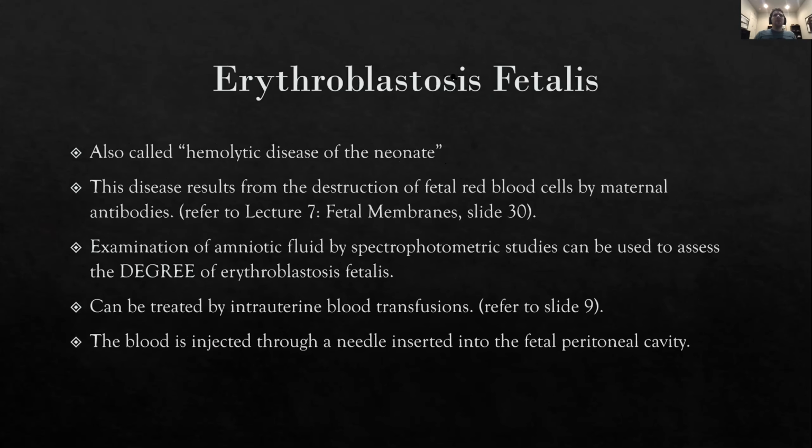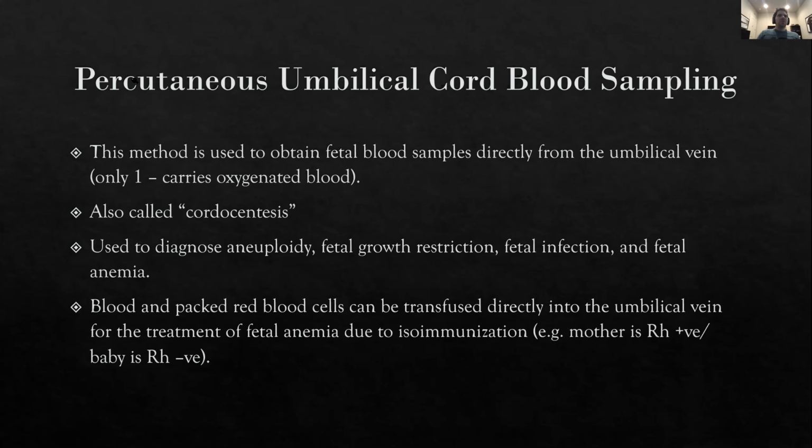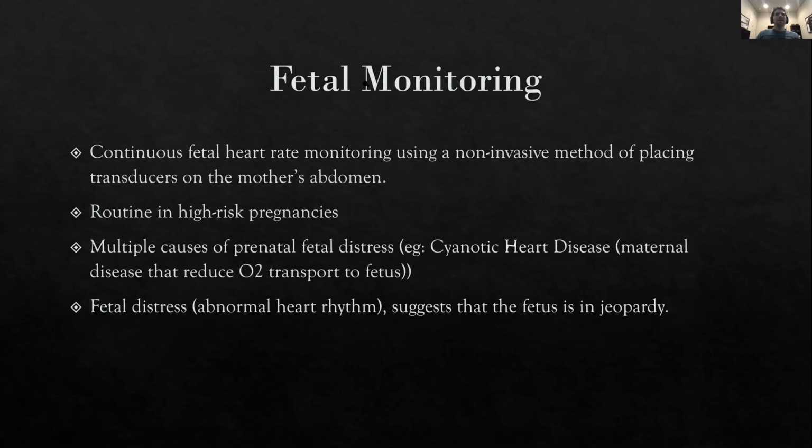We talked about this. Remember, that's with the Rh factor, and erythroblastosis fetalis is basically hemolytic disease of the newborn. This one's not super important, but for completeness' sake, you can actually take umbilical cord blood and do it that way as well. Fetal monitoring is just a normal thing for a pregnancy workup, if nothing else, just to check the fetal heart rate and make sure everything's fine. But that's just a normal process.